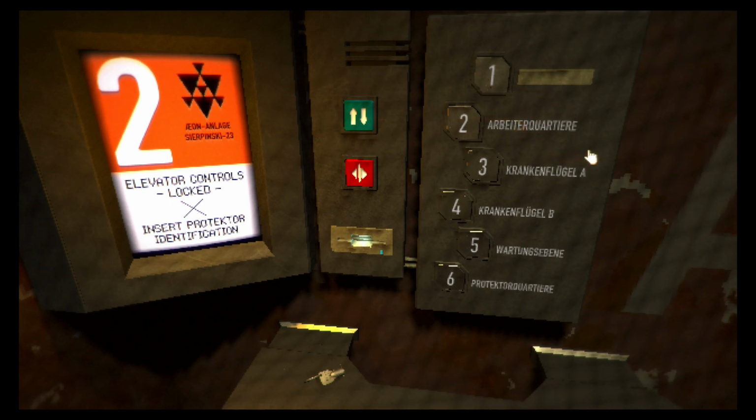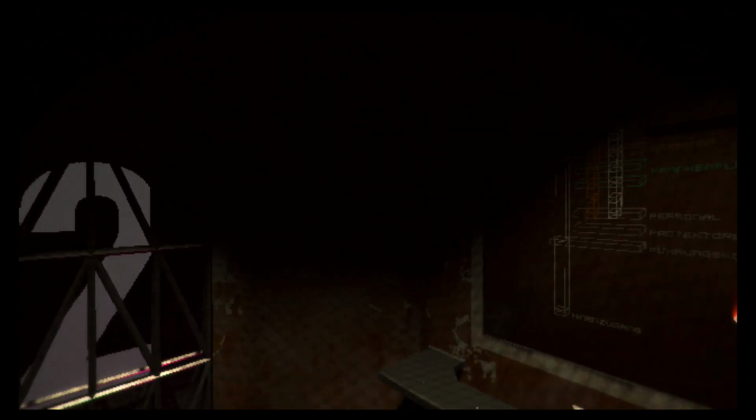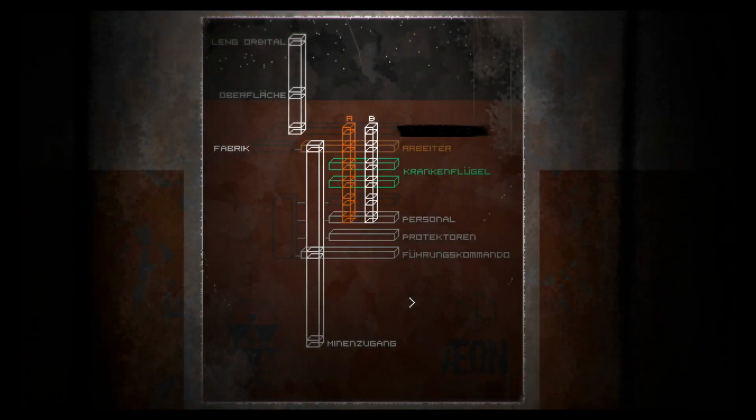We have our Arbinchicourtier, our Krankenflugel, Orton Sabine, and Protector and Kerndarn. I imagine the game will tell me what those mean later on. Okay, yeah, Krankenflugel. I can't wait to go down to the Minenzugang. Oh, that means mines, doesn't it? So that is where I'm supposed to go, of course. I mean, yeah, the mines are going to be deeper down, but I don't like how far down it is on this map. I don't like it.